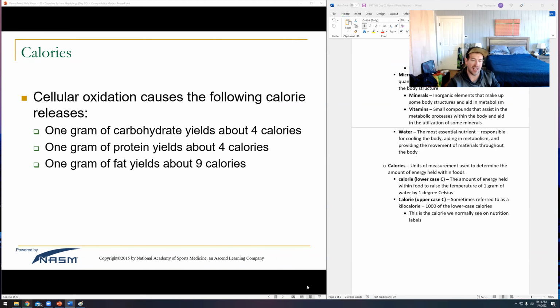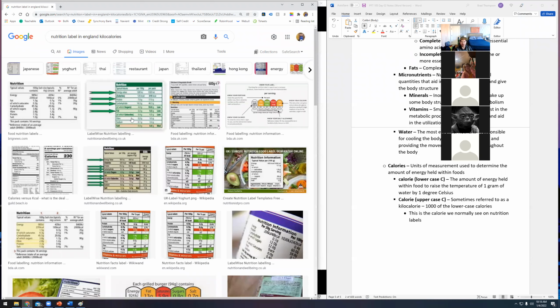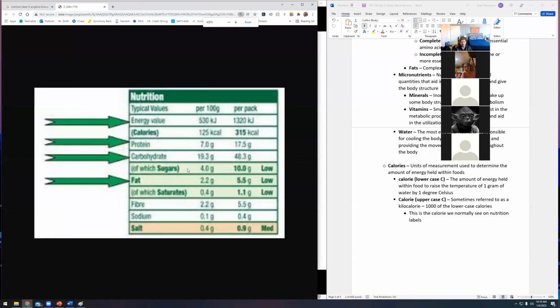But if anybody in here has immigrated to the US, you might remember looking at nutrition facts, and it would say kcals, right? It would have like a K and then a cal. That stands for kilocalories. That is the 1,000 small calories, right? Instead of in the US, we use an uppercase C. It's not really all that important.